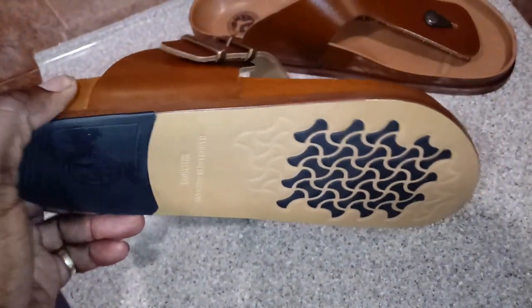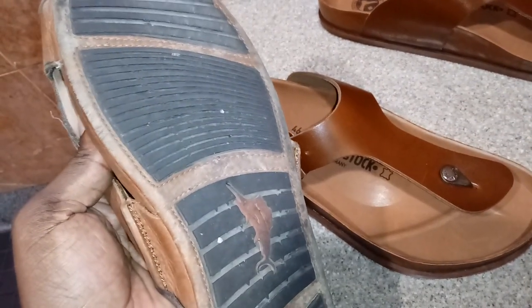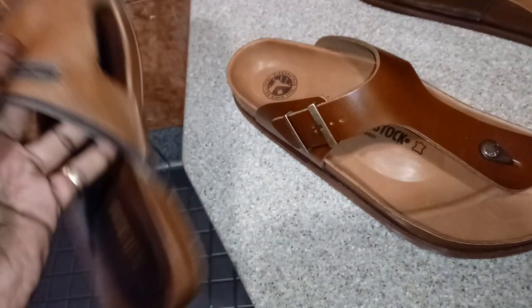But I really like this one. I think this is my only sandal with a hard leather sole. The sandal that I showed here actually has a leather sole, very worn out, by Tommy Bahama.